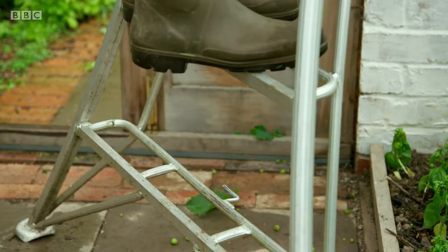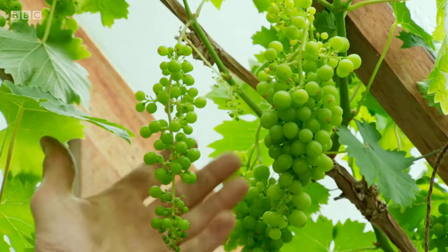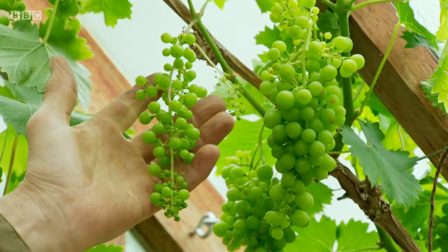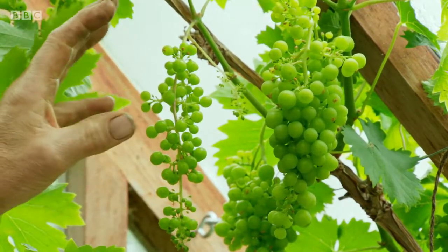Now, any dessert grape, you want nice, big, juicy grapes. And that means you have to thin them. That's one I've already thinned. And the grapes are widely spaced, but I assure you that they will swell and grow and be so much better as a result.